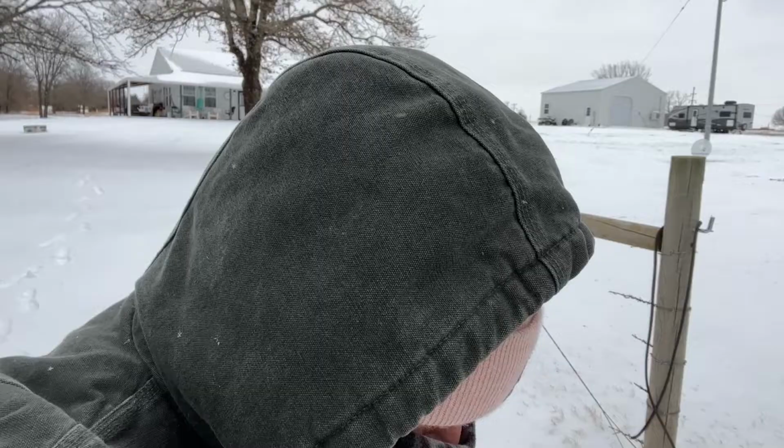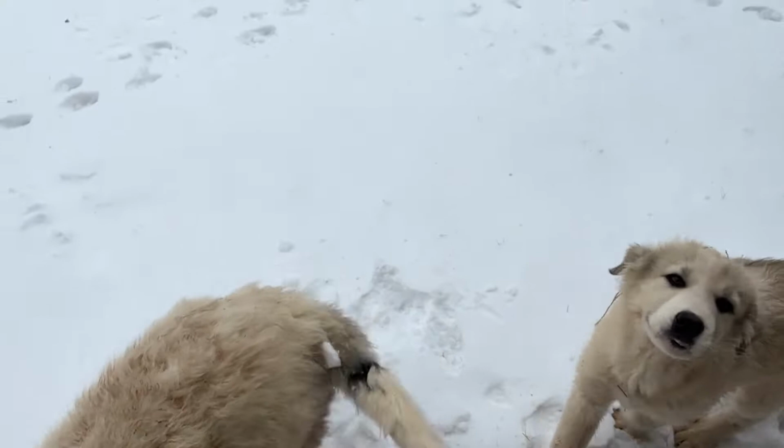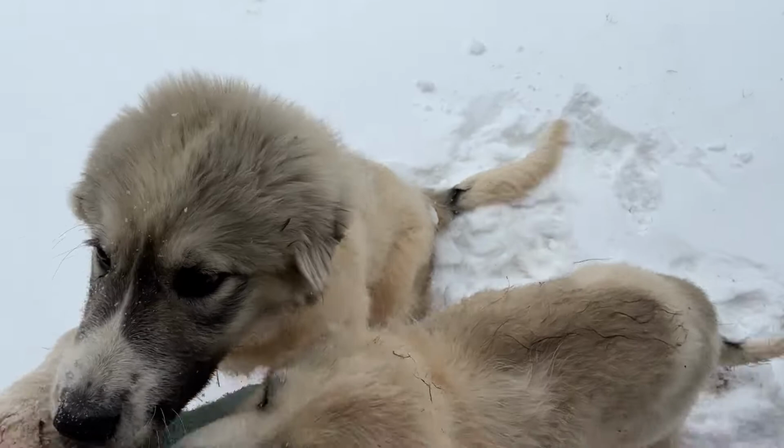We're going to go over here and check the chickens and make sure everything's good in here. Probably we'll go ahead and turn on their heat lamp. It looks like they're doing pretty good. And we'll check on the goats and see how they're doing. Look who came to see me. Y'all are loving this weather, aren't you? You're not white, kids. Y'all are dingy brown.